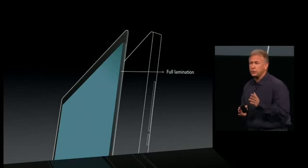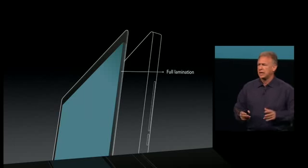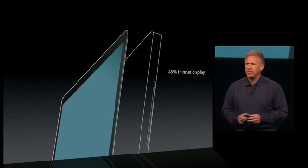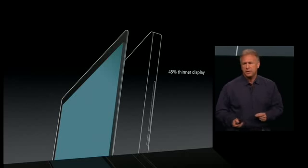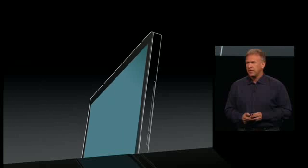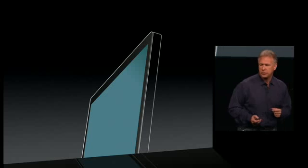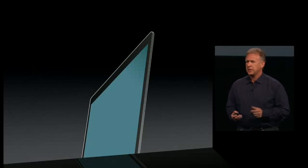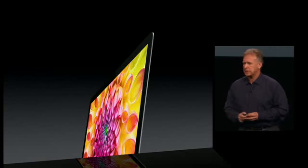This was a huge challenge. We've never laminated a display this large to glass. But the benefits are huge. The entire display system is 45% thinner. That makes a big difference. Then we remove the optical drive and completely re-engineer all the internal components to make something this amazingly thin. Let's talk a little bit more about this display.